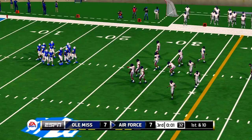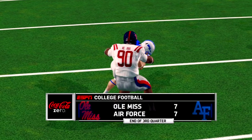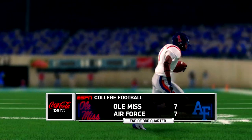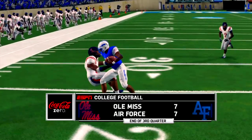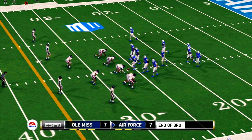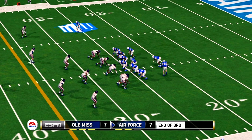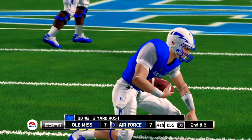So at the end of three, we get a tie game at 7-7. Well, we're all tied up now as we head to the all-important fourth quarter. Less than 2 minutes in the fourth quarter. Here we go! Tackle made around the 28-yard line.